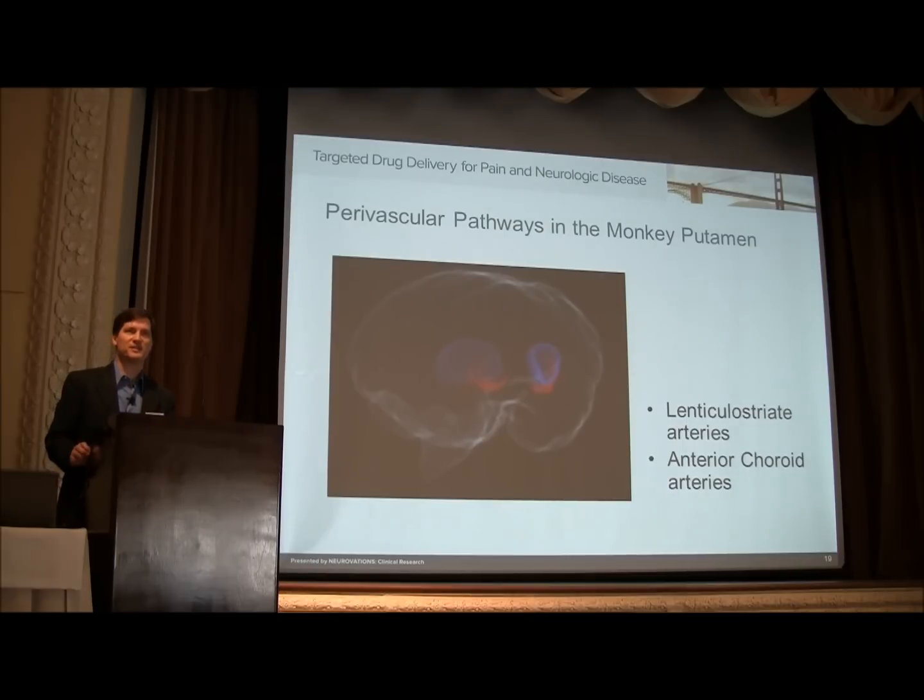There are not a lot of places where you can put a catheter where you're not pretty close to one of those. Then there are also anterior choroid arteries, and you can see little evidence of those in the back. So there's also a chance to run into those. We do see flow along both of these things depending on where catheters are placed.